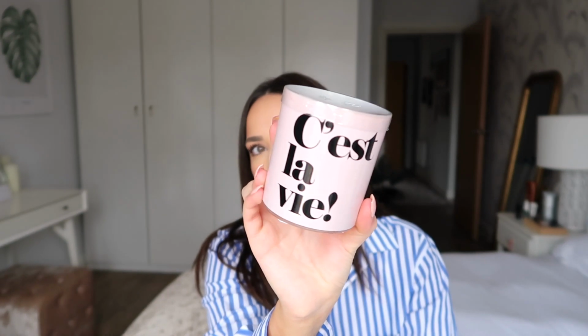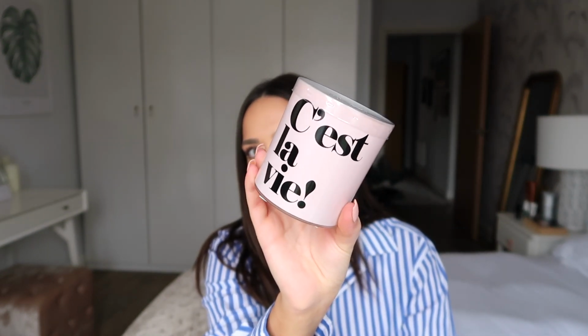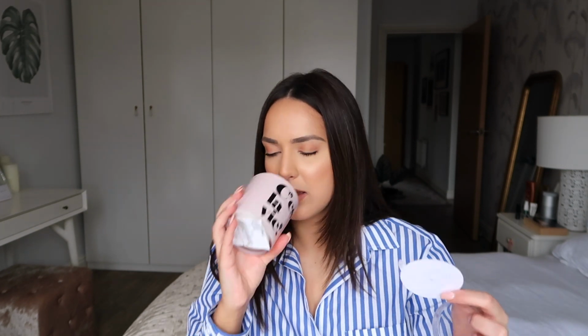And I loved this candle. It says C'est la vie on it, and I wanted to incorporate a bit of black writing into this room. But I really like this. I might put this in my bathroom. Let's smell you. Oh, and the inside is pink.